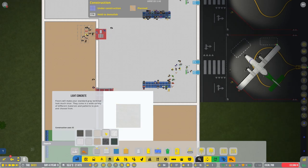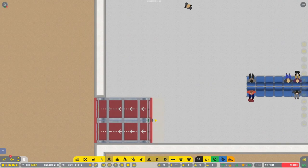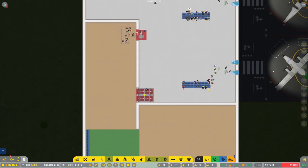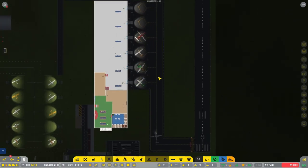Now I have a problem. I have to fix that little stripe. I mean, I guess it's okay. Just a little bit different at the entrance of the exit. Yes, exactly. Look at all these beautiful planes coming and going.